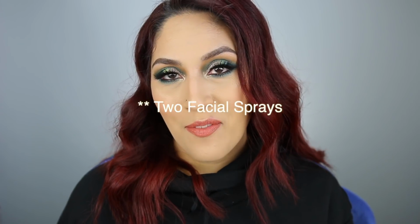I have 3 face primers that I really love this year. The first one is the MAC Fix Plus.